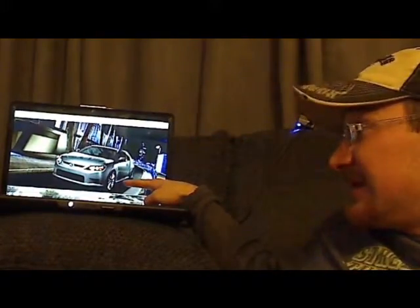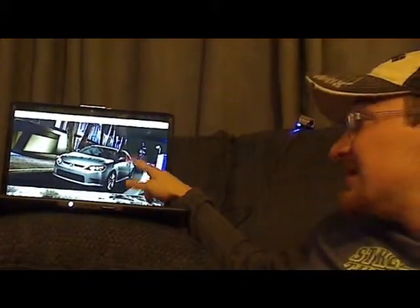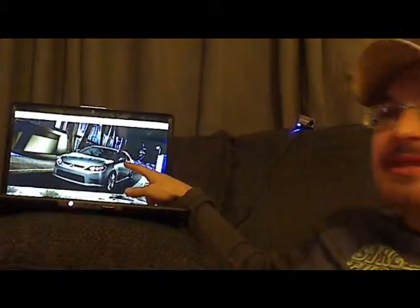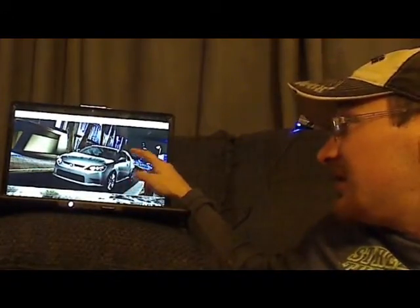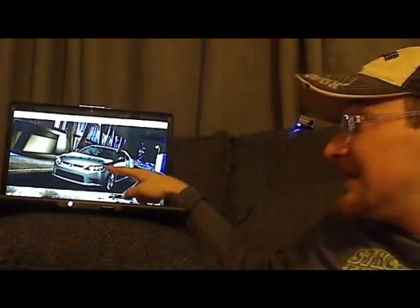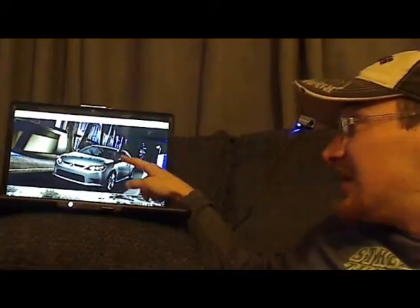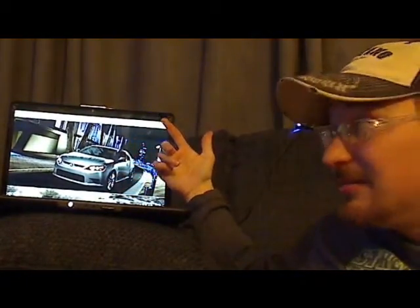Add some side skirts. Okay, these ones aren't the greatest. Add some better ones. Mirrors. Okay, we got turn signals on these mirrors. They're yellow. Great car. Yellow lights. Get rid of the yellow. Crystallize it. Come on, headlights. Darken in. Darken in. Let's do it. Come on, Scion.